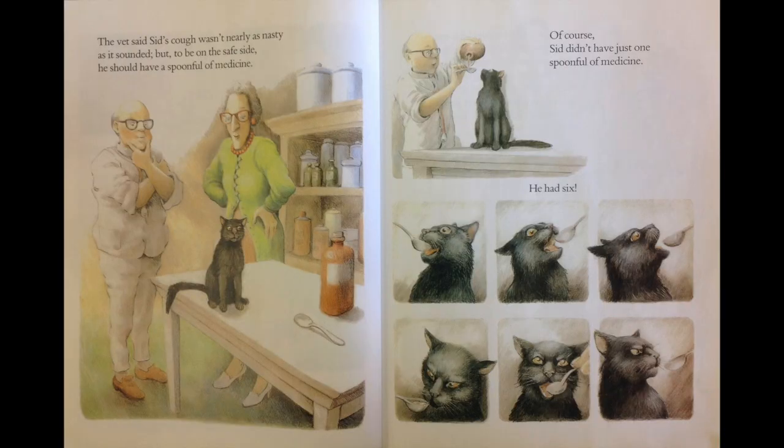Left page. Sid sits on a table as an older man with a stethoscope and an old woman in a green jacket look down at him. Sid looks over at a large jar of medicine and a spoon. Behind the woman is a large shelf with a variety of jars and canisters. Right page is split into a top and bottom. Top. Sid looks over, concerned, as the vet pours medicine into a large spoon. Bottom is split into six pictures of Sid being given spoonfuls of medicine. His face changes from looking more alarmed to looking more disgruntled.